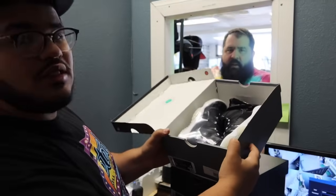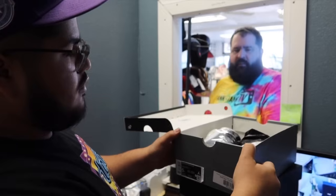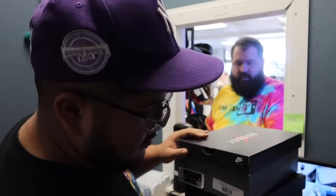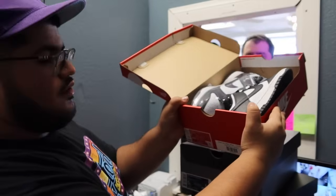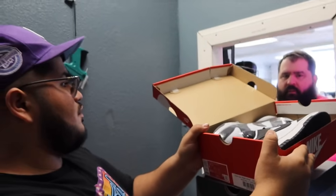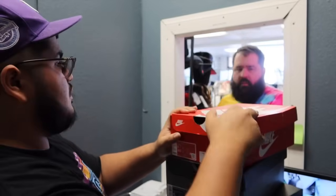Ooh, Jubilees. Yeah. Can't go wrong with these. You had those at $230, but you were able to be nice enough to give them to us at $200. So appreciate that as always. Thank you. Good doing business. Everyone's favorite shoe. The Unbreakables. Yep. The new Air Force One. Yeah. These are going crazy right now.